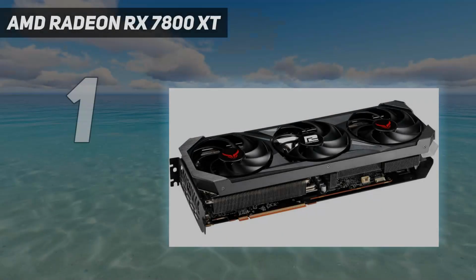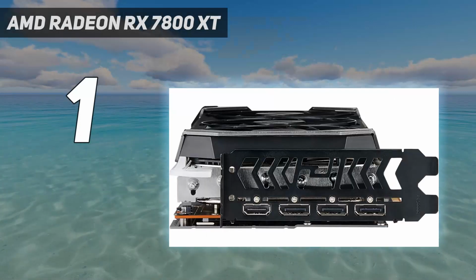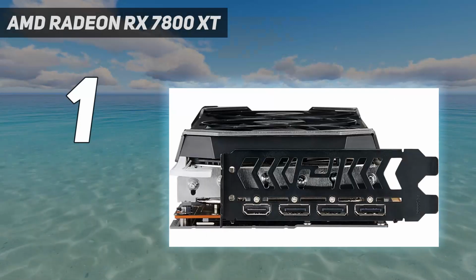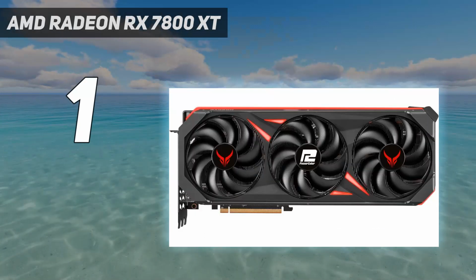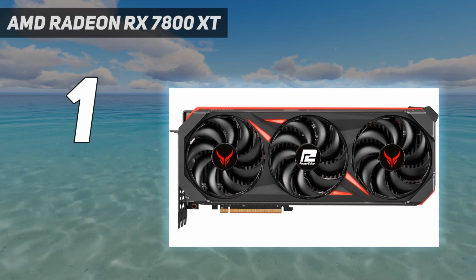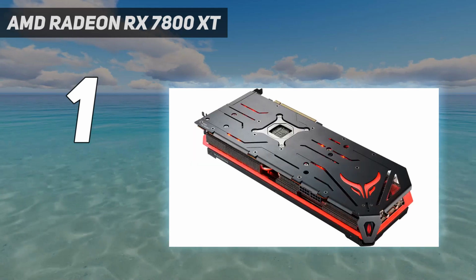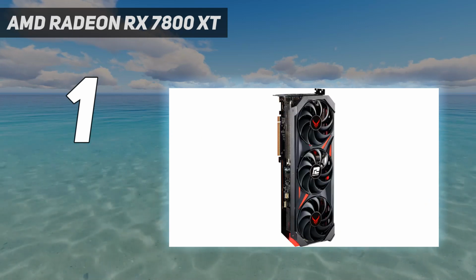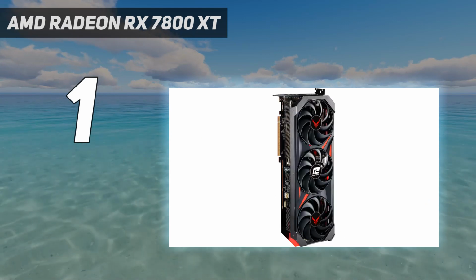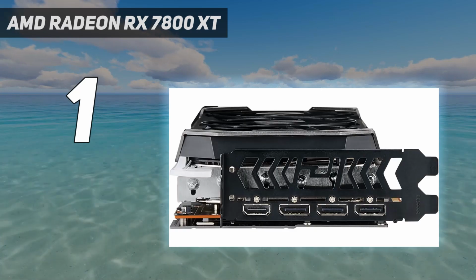AMD Radeon RX 7800 XT. The AMD Radeon RX 7800 XT was AWOL for most of 2023, coming nearly a year after the announcement of AMD's flagship RX 7900 XTX and RX 7900 XT cards. But that just made it all that much sweeter when it finally launched and gave gamers everywhere the mid-range graphics card they've been waiting for years now.